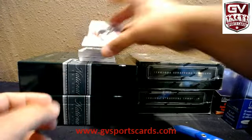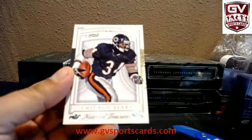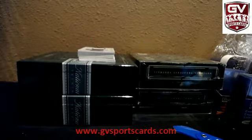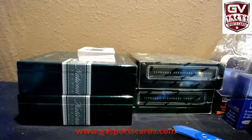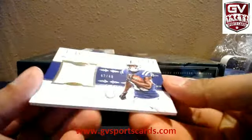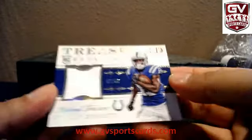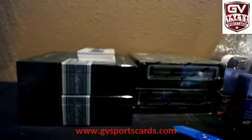Next, we got for the Bears, 45 of 49, Walter Payton. For the Bears, that is Fitch, 1, 2, 3. Next, we got for the Colts, Philip Dorsett, 47 of 49 for the Colts. Colts was Michael.